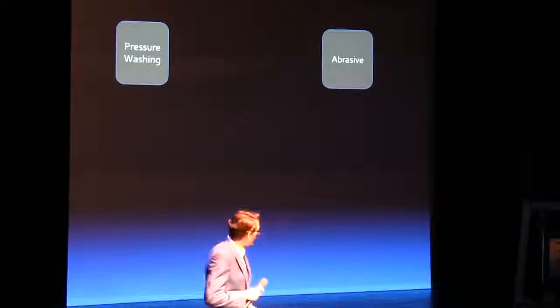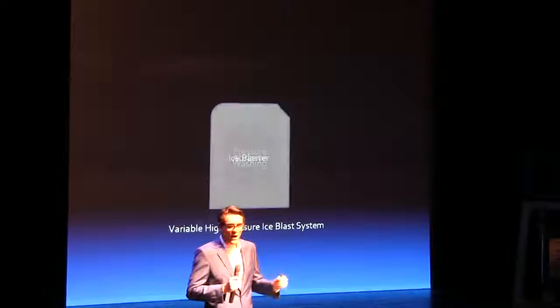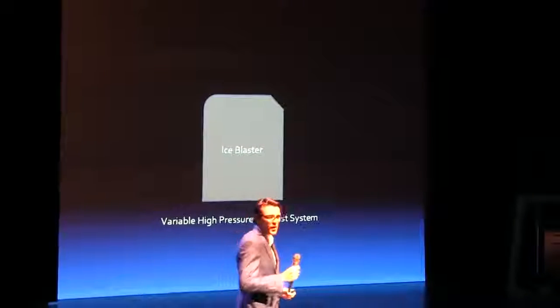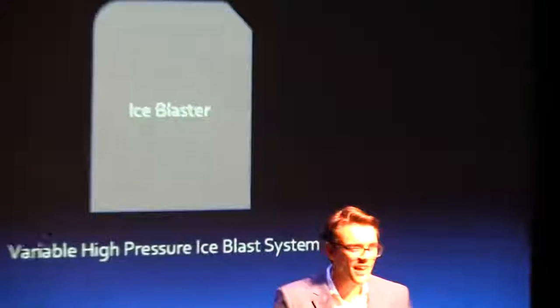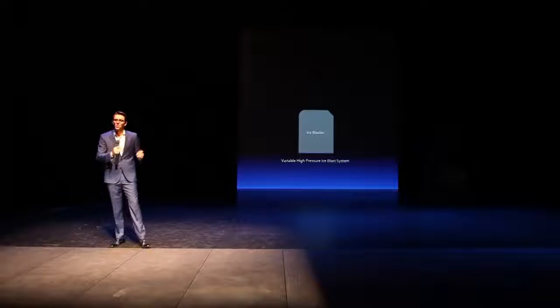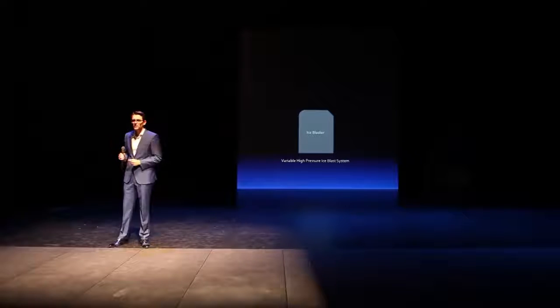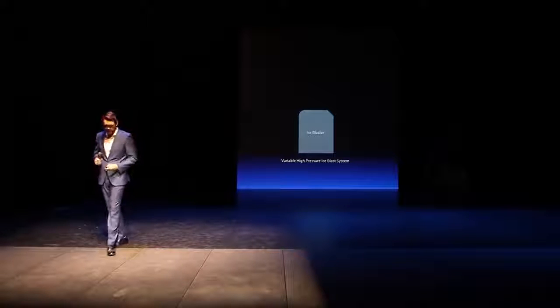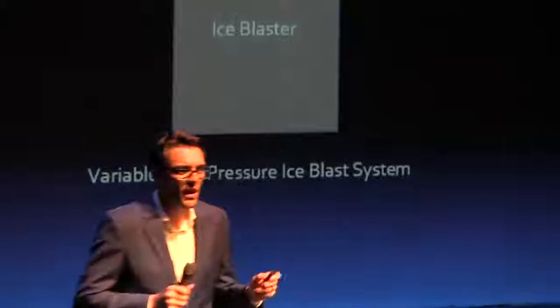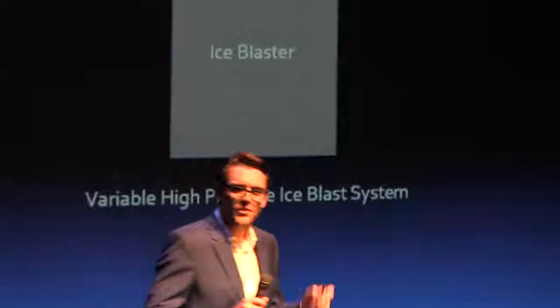So, in launching this new product today, which is our new variable high-pressure ice blast system, we're able to go from 180 to 200 psi. Now that allows us to be much more effective when it comes to more pressure washing applications, more abrasive, even more dry ice applications.